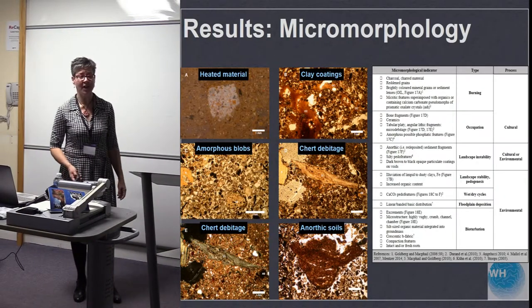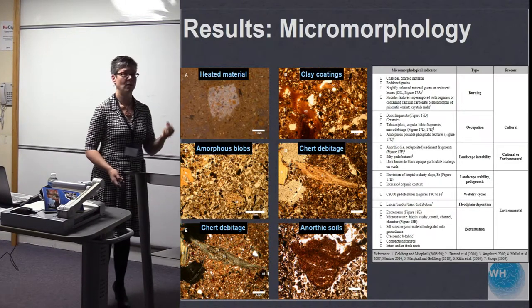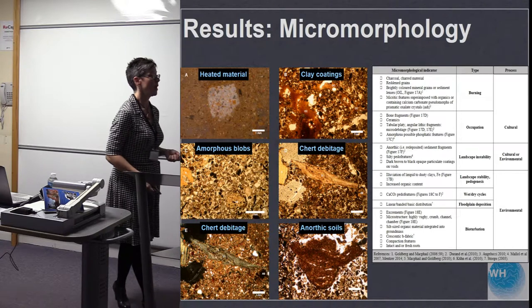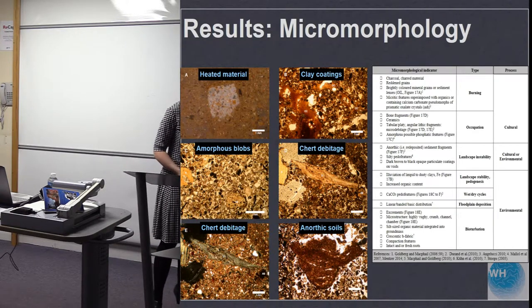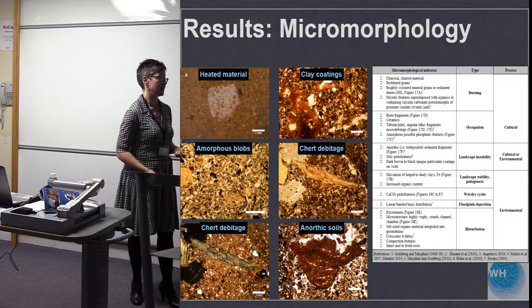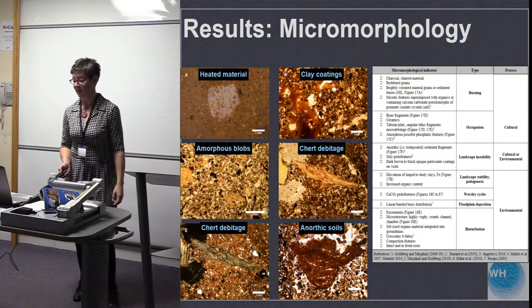For micromorphology, I did the descriptions, and then I pulled out what indicators I wanted to use for cultural events like burning or occupation, or environmental processes such as stability or instability. And I'm not going to go over it because of time.